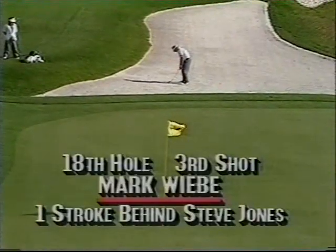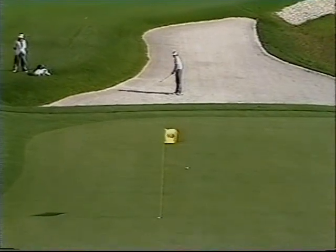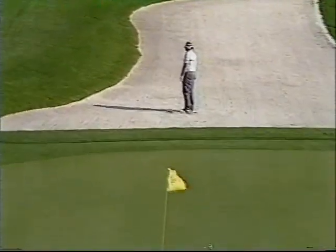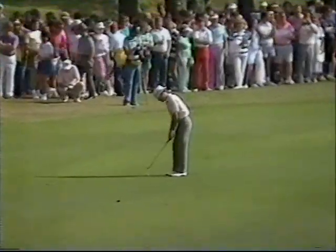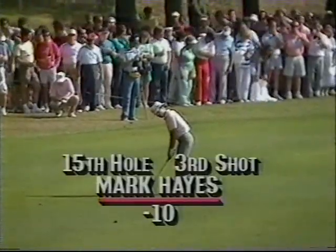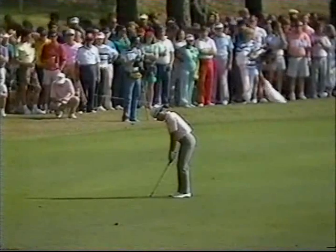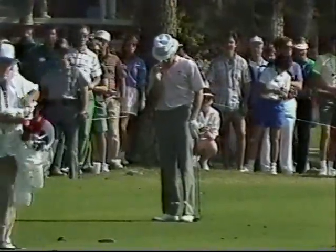218. Mark Wiebe just a minute ago out of that bunker. Back to 15. Mark Hayes now from about 90 yards, third shot. Didn't like it when he hit it. You'd never know it by the result. Mark needs a good tournament. I think something flew up in his eye.